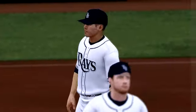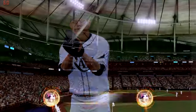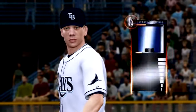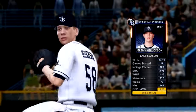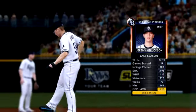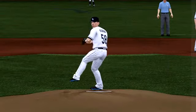Who will be the winning pitcher? Jeremy Hellickson. We'll see how he attacks this lineup. 2K Sports presents Major League Baseball Sunday afternoon. And as he gets going against these Baltimore hitters, what do you think we're going to see? Got a good right-hander on the mound and a good lineup that he's facing right here. And it's going to come down to execution on either side to see who prevails.